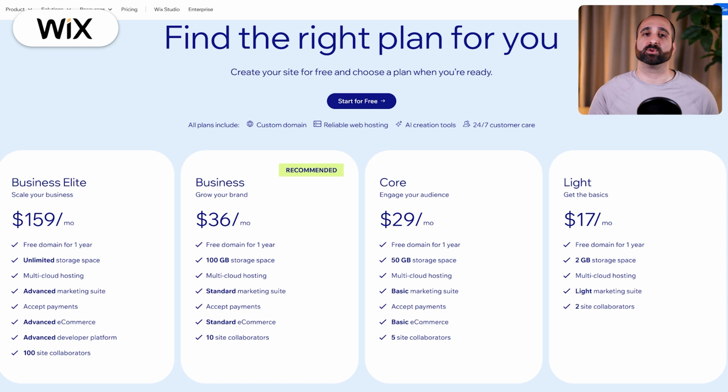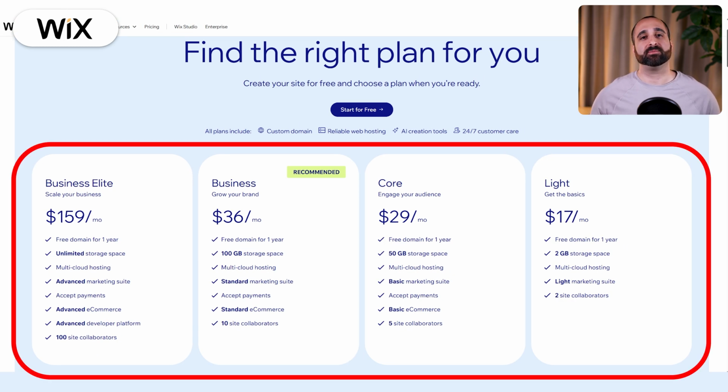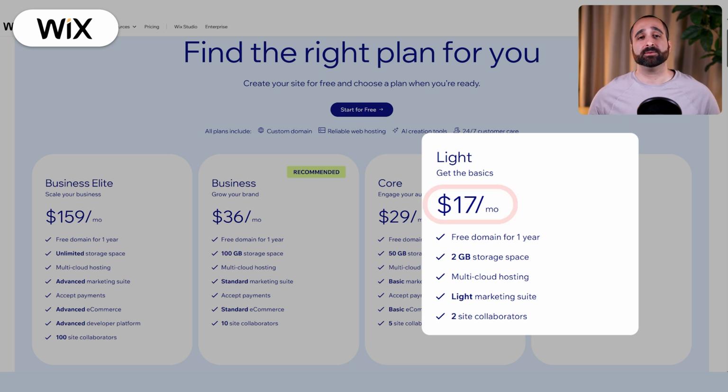Now, Wix goes for a different approach. It has more plans to choose from, but you're definitely going to be paying a bit more. The pricing here is more transparent. What you see is what you're actually going to be paying for. There's no surprises when it's time to renew, and here's what Wix offers. Their first plan is the Lite plan, and this is $17 a month. This is perfect for basics with 2 GB of storage and 2 collaborators. You get a free domain for 1 year as well.